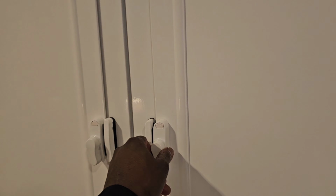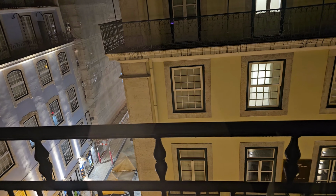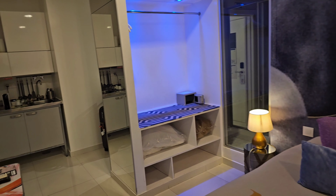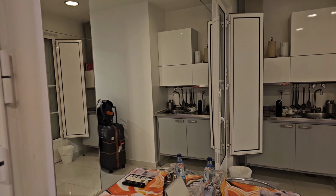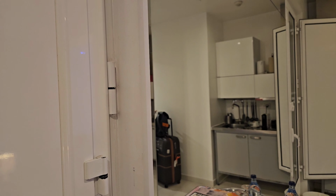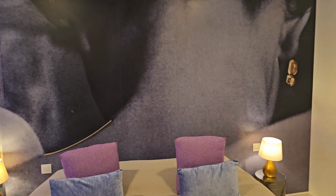What's this? Oh, a balcony. Oh, okay. Have a view of the city. There's a very small balcony. I don't know if it opens, but it's a very small balcony. Okay. See how to lock it. Whatever. There might be another.